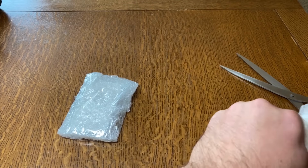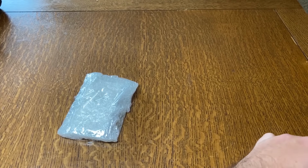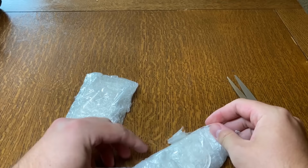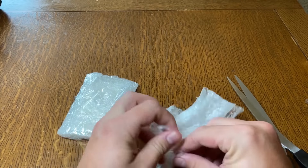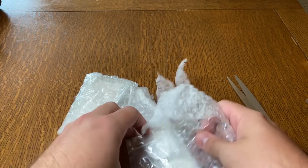Oh my gosh. Okay, let me remove this address thing. Okay, there we go. I'm always careful with people's address, guys. I don't want to dox anyone or myself. Oh no!